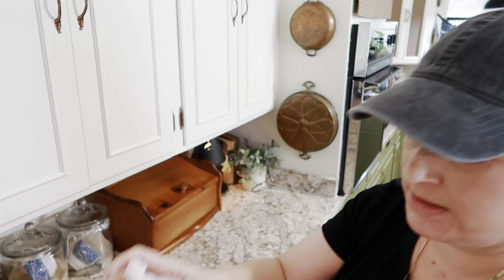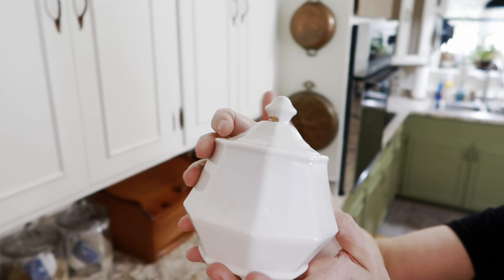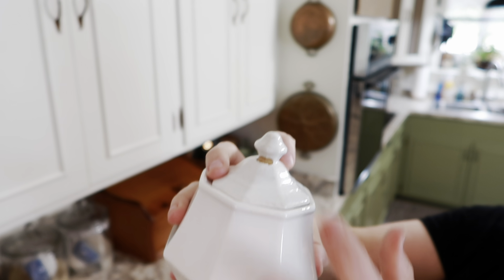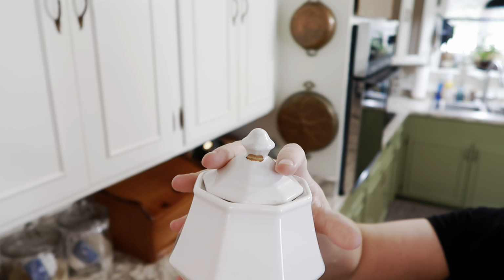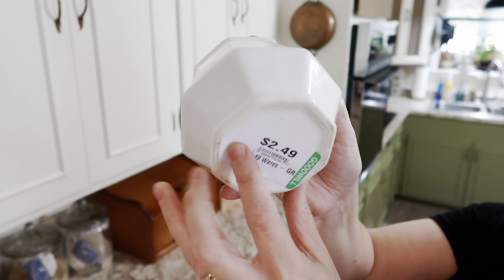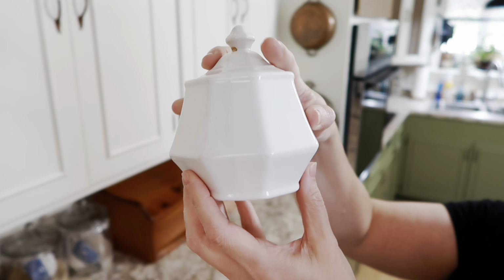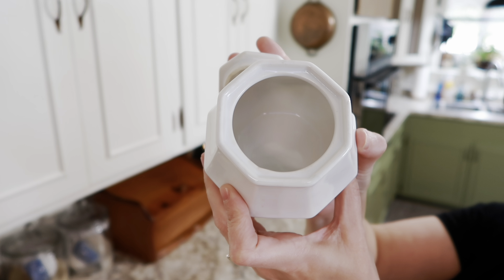And then here is the little sugar dish right here. So beautiful. That's not a chip right there at the top. That's just some kind of stain. I did scratch it in the thrift store to make sure it was just dirty, and it is. It just needs to be cleaned. So anyway, yeah, this one was also only $2.49.